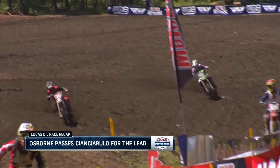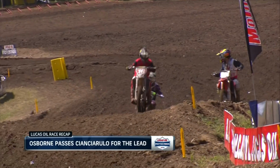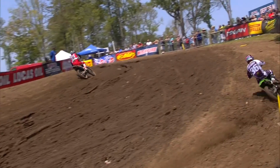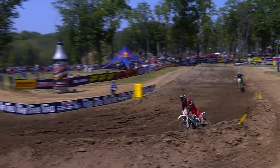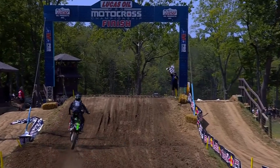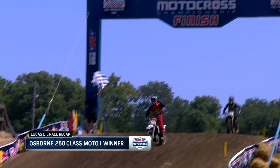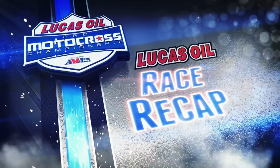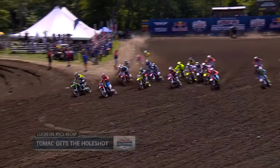Osborne kept the pressure on Cianciarulo, and then he finally makes the pass with about 10 minutes to go. For about 2 laps, Cianciarulo stayed with him, but it would not last. Osborne will pull away down the stretch of these motos. He has been so strong this year, and he goes on to take his 9th moto win. Musquin went after Herlings. Let's give you the Lucas Oil race recap of our first 450 moto.